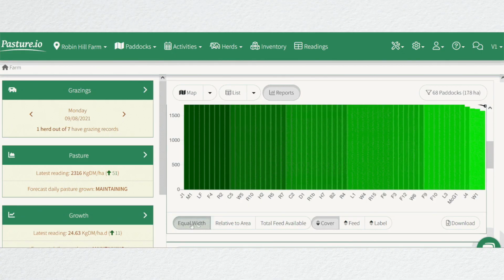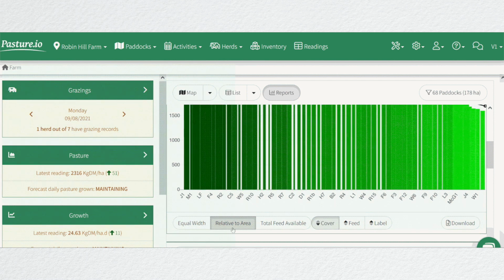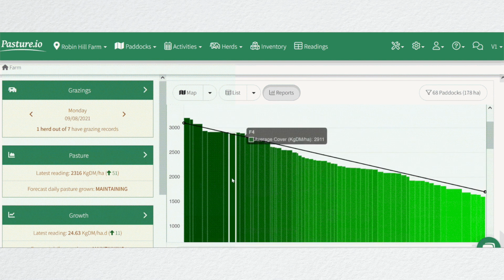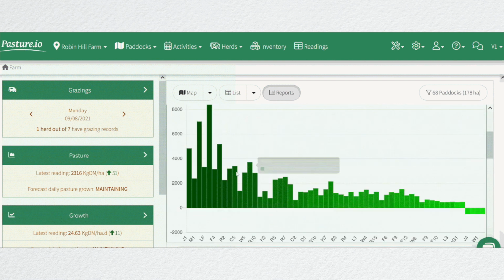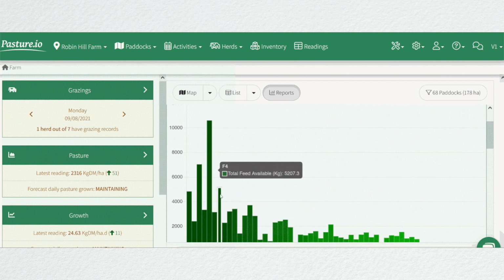You can see the Pasture.io feed wedge in 3 ways. 1, show each paddock with equal width, sorted for total cover. 2, show each paddock relative to its size or area. And 3, show each paddock relative to how much feed it has. So, analysing your pasture cover levels and total available feed can help you make effective grazing decisions.